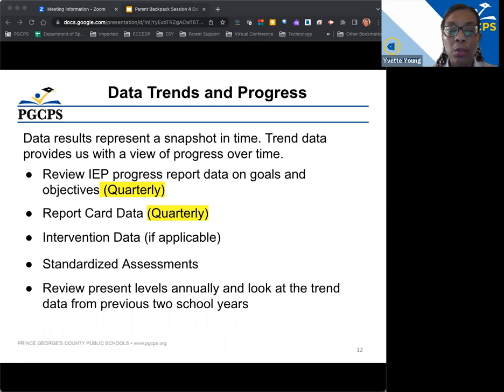You might also be getting intervention data, standardized assessments, review of present levels on the IEP. All of these are taken together to create a profile, and it's a profile of trends all the time, so we can know, is a student making progress? And we're going to talk on the next slide about present levels of performance.